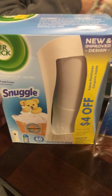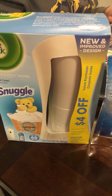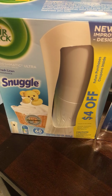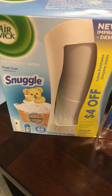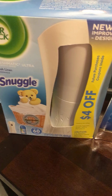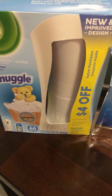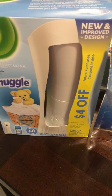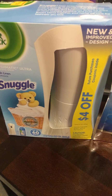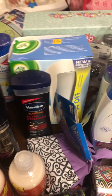All right, y'all, so there's a Dollar General clearance event going on starting today through the weekend, and there's a whole bunch of free stuff and moneymaker stuff. So to start with, there's these Airwick Freshmatic Ultra Automatic Spray starter sets, and they are $6 on clearance, so there's an additional 50% off of that this weekend, making them $3, and there's $3 coupons out that were in the paper, so it makes them completely free. And so I got three of those.